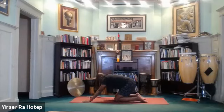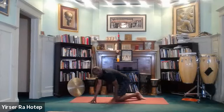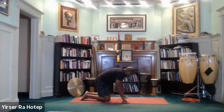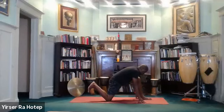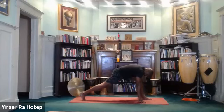Now rise up onto your hands and knees. Take your left leg and bring it forward. Bend the toes of your right foot, and lift your right knee up. Point the right heel all the way up. Get the toes bent at a 90-degree angle.